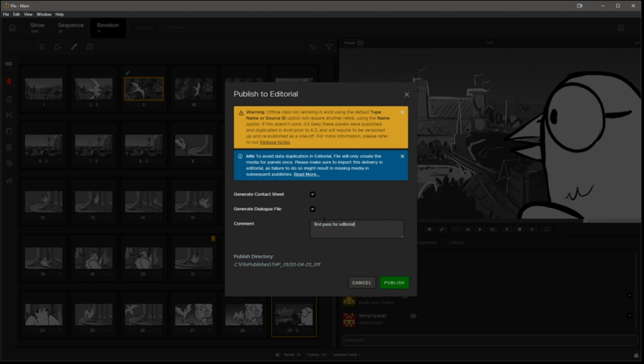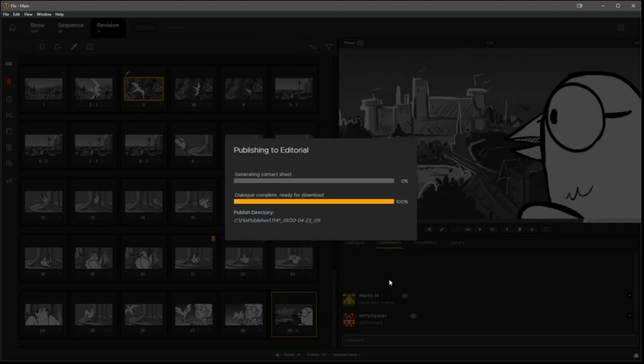Now the published directory is already set for us. We can see that below, and that's because if you remember earlier on, we set that up and we enforced that at a show level. So I no longer have to worry about what path it's going to go into, as well as the naming conventions. Let's press publish.